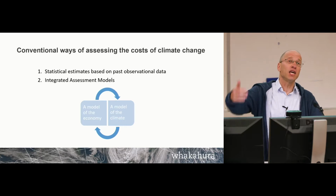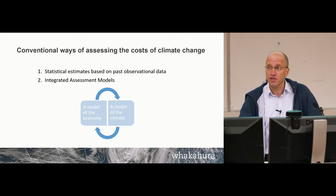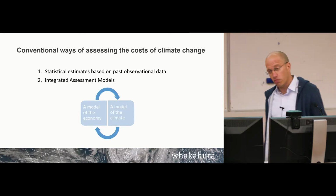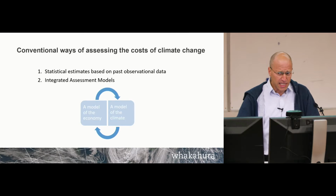But if you are thinking about a road that is 500 kilometers away, it's probably not the best way to understand what would be the road conditions, right? And in that sense, I think that method of assessing the cost of climate change, which is quite popular, and there are a lot of papers that have done that, is not very good if we're thinking about what will happen 20 years or 30 years or 40 years from now. It might be pretty good to understand what will happen next year because of climate change. So that's one approach.